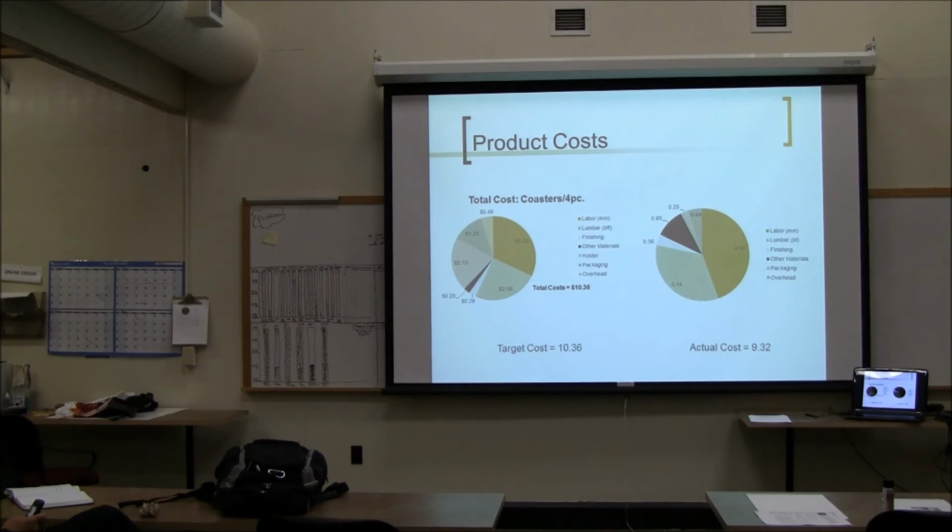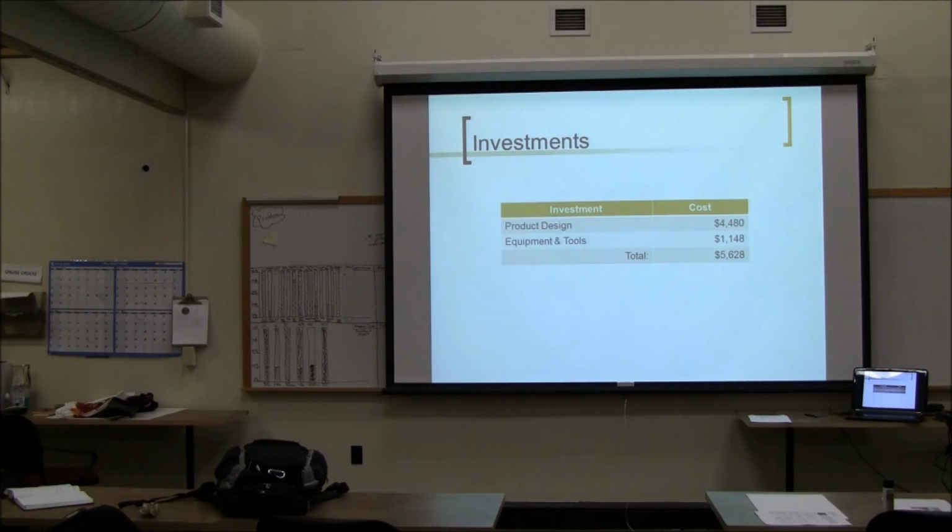In August, we thought our coasters were going to cost us around $10.50. And about a week ago, we've cut that down to $9.50. So dropped $1 off of that. The majority of it is labor, lumber costs, and everything else is miscellaneous materials and packaging. Investment, product design, equipment tools, which again, majority of that is just labor time. We're paying us $10 an hour.